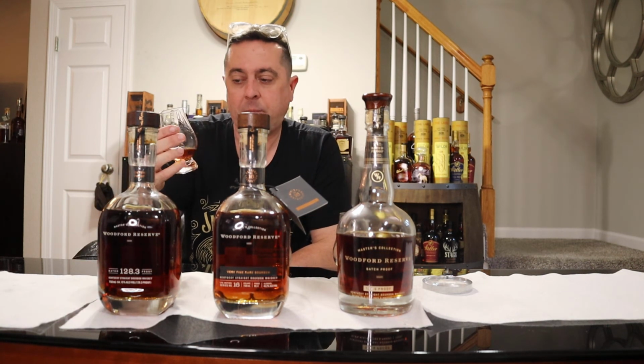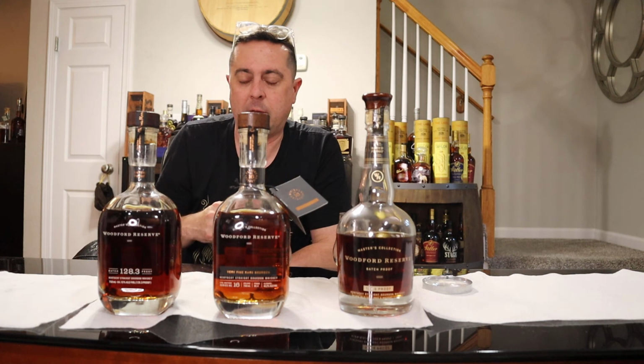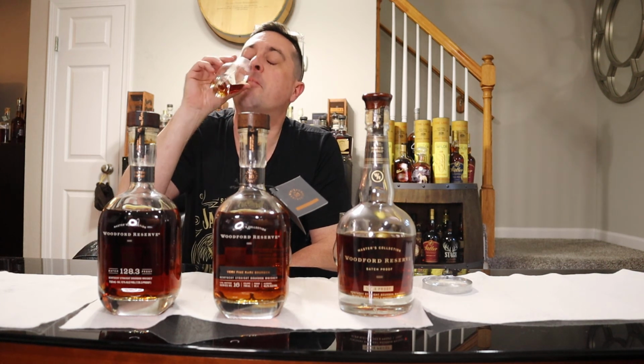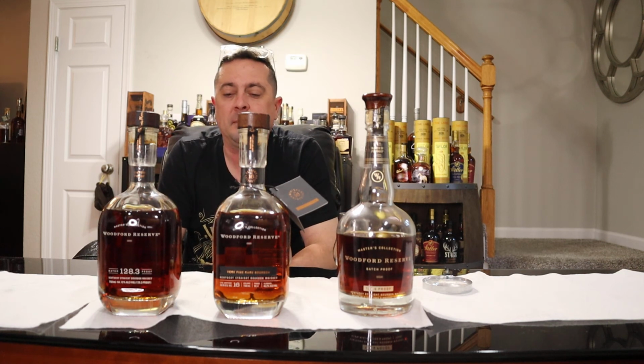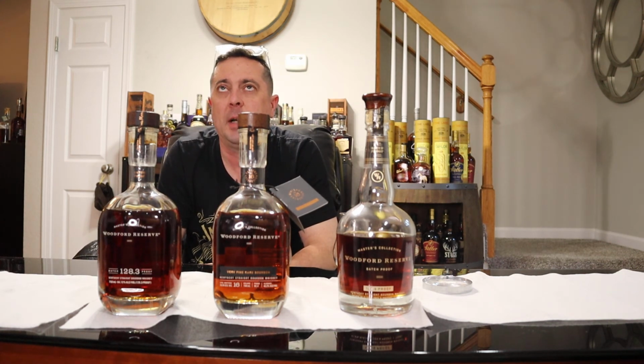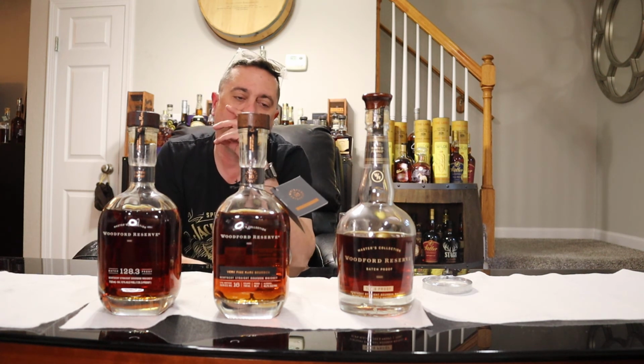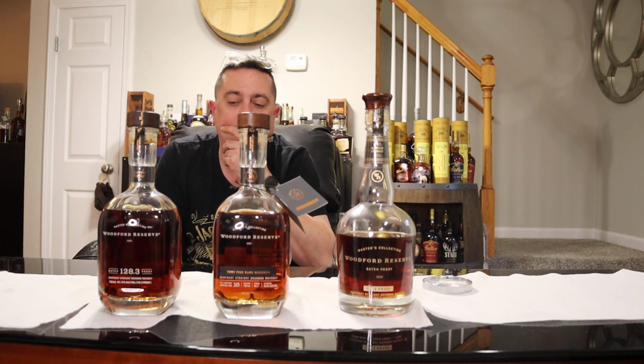Again, based upon the proof, it doesn't come off that much on the nose. A little bit more than the first batch proof that we did. Let's go in for a taste. I'm interested. Oh, that's good. Interesting though. Very good mouthfeel, cherry, that spice, black pepper. I don't get as good of a finish on that one as I did the first one. Interesting.